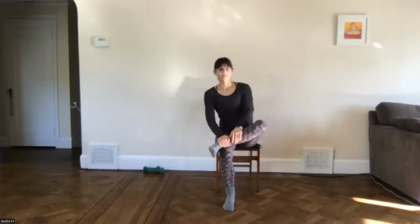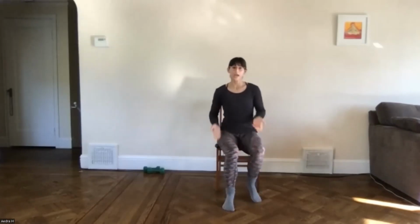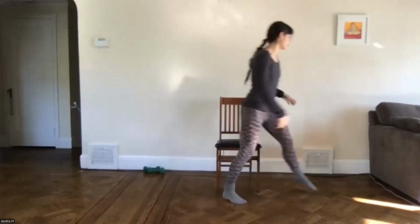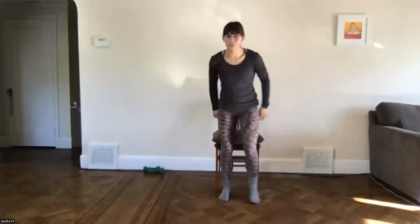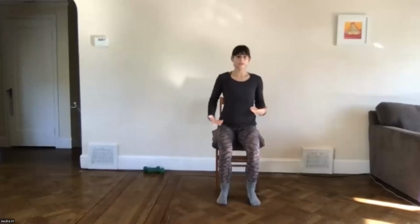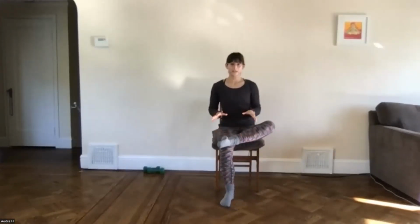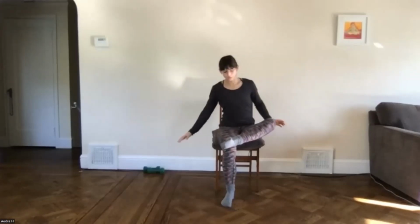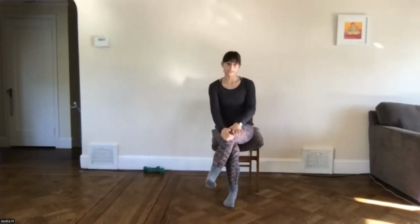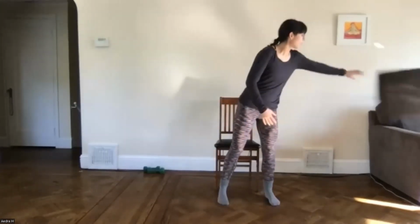So several options if this is hard. As you bring your right ankle over your left thigh, if you're going, oh my gosh, this is really challenging, then you want to lift your seat up higher. You can place a pillow or several pillows or some books on your chair to lift you higher and then bring your leg. If that is still not working, keep going higher and higher. If that's still not working, see if you can cross your legs instead, or cross your ankles and allow your knee to open out wide.